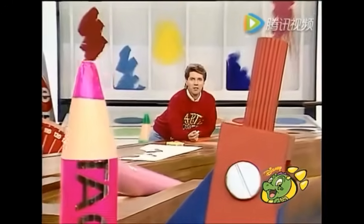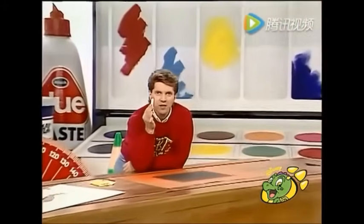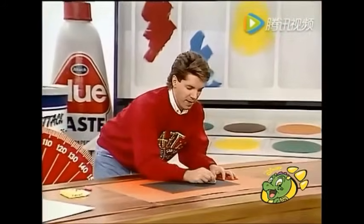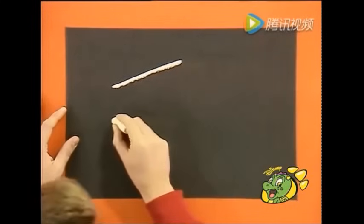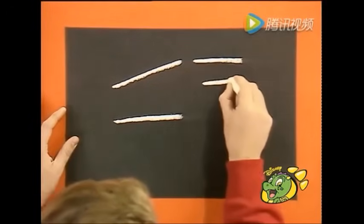Good Art Attack from Maundean School. I think smudging is a brilliant effect. Watch this. Ordinary stick of chalk, black sheet of paper. Just make some strategic lines on it. And this is just ordinary school chalk.